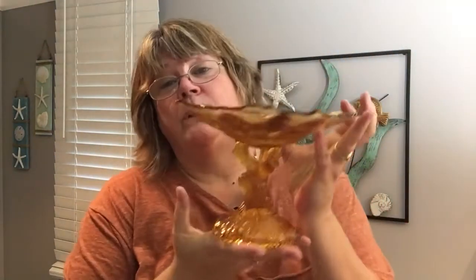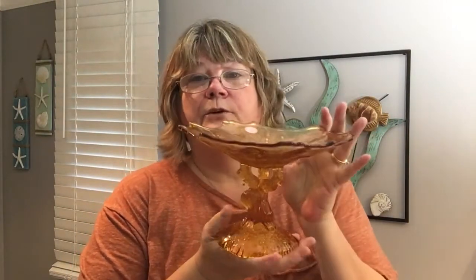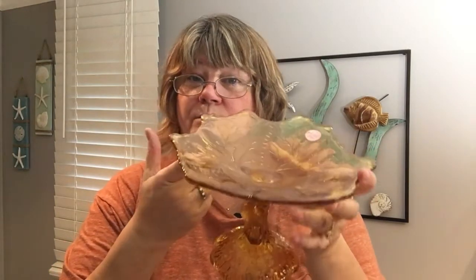And they called it a rare piece. Stunning. I don't know. But they didn't say what they had sold it for. It was already sold. I found it on Google Images. And when I went to the antique store that had sold it, they didn't include sale prices. So, worth, anybody, please? Amber, Tree of Life, glass dish.